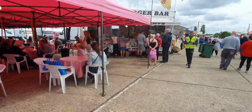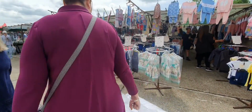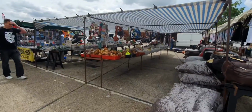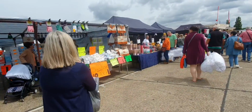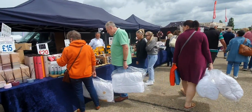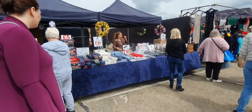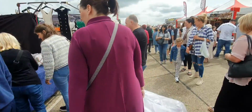More food places. As you can see, that food place is quite busy today. Children's clothes. Another pet stall with buns and food and everything to make your pet happy. This stall's also got things like Molton Brown in it as well, so for those who are a lover of Molton Brown, you can get some of that.